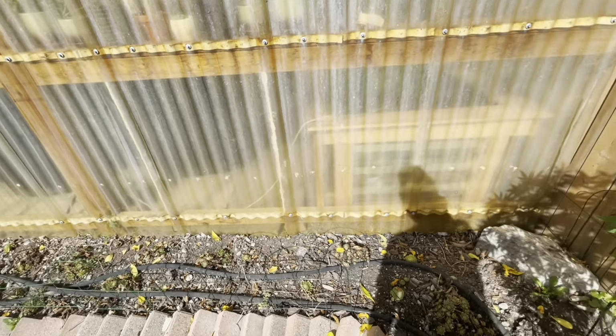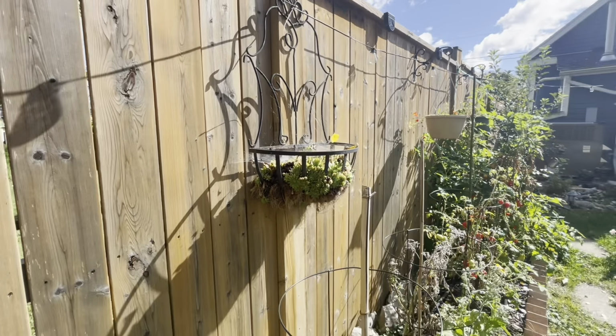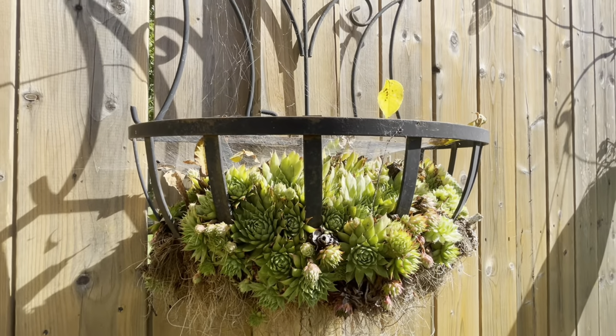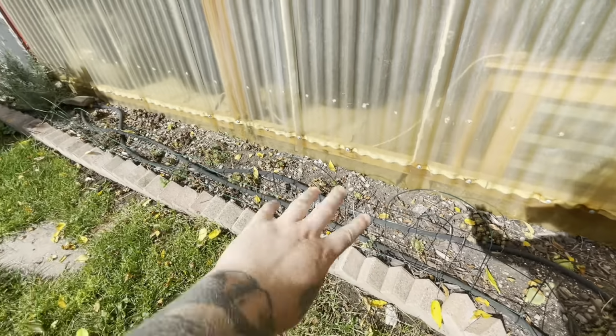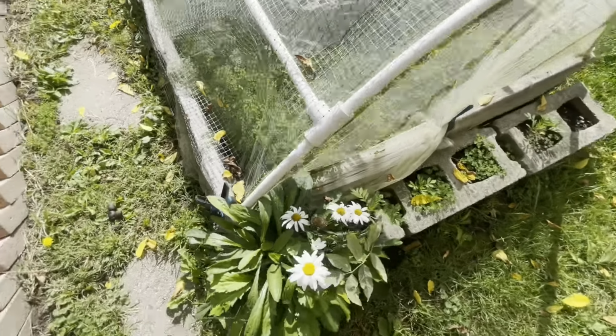And my solution to it right now is to plant succulents. So I have those succulents over here. These are perennial outdoor, so they'll come back. They don't mind being in the snow. So I got a bunch of them. I just put them in there for now. We'll see what happens. Some things happening over here too.